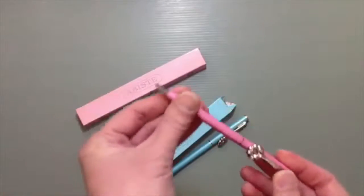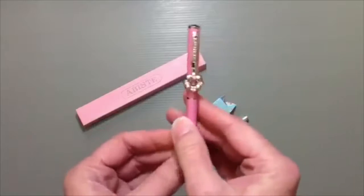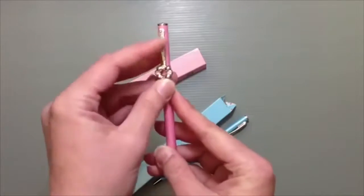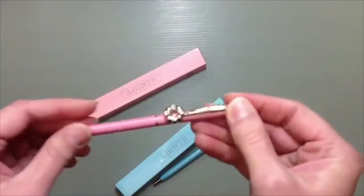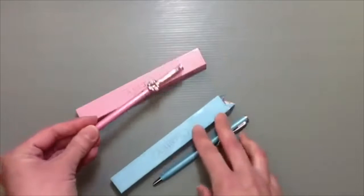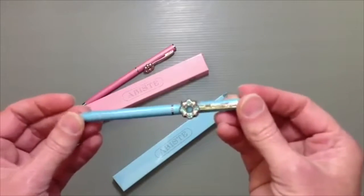It's your typical twist type, and then has the decorated donut there, along with Mr. Donut written on the top. But it's a pretty cool little pen. They came in 3 colors. There was blue, pink, and brown.